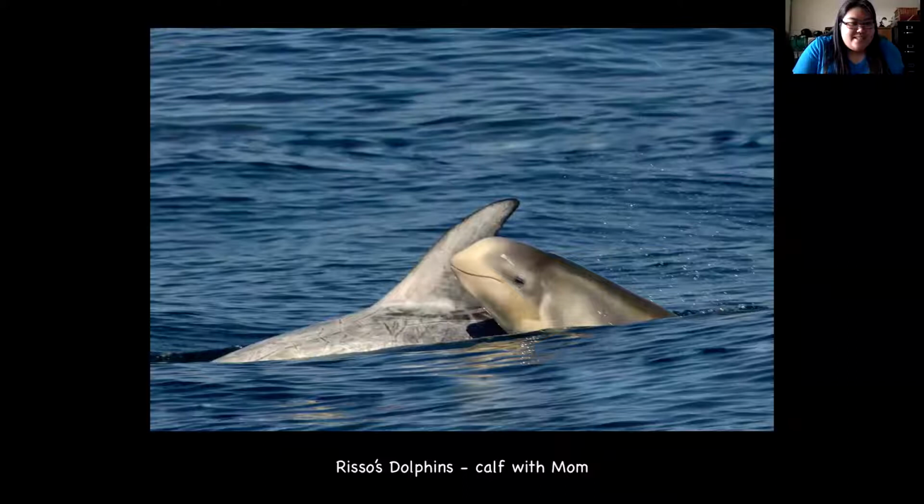And as you can see, this is a new Risso's dolphin calf that doesn't have any scars on it yet. But you can see, I don't know if you guys can see, but there's these little faded lines right here. They're kind of vertical lines, and those are called fetal folds, which means those are from when it was still folded up inside the mom before it was born.